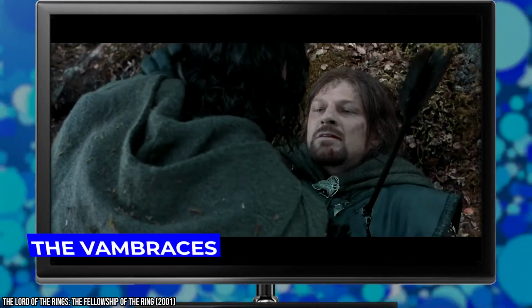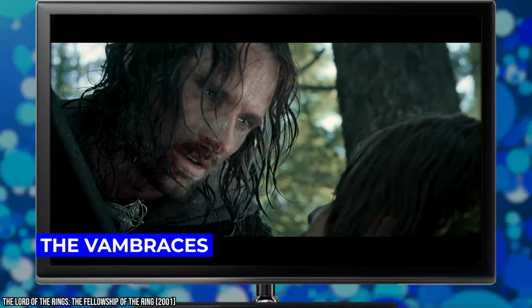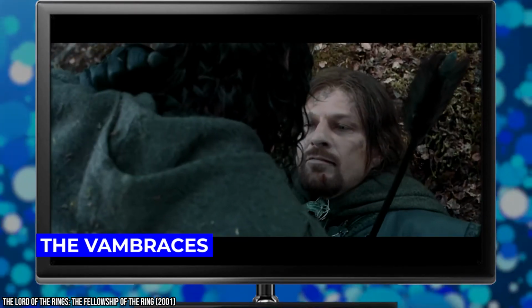The Vambraces. Speaking of Boromir's tragic demise, another often missed detail happens right towards the end of Fellowship of the Ring.